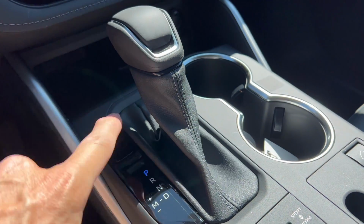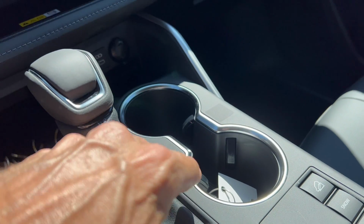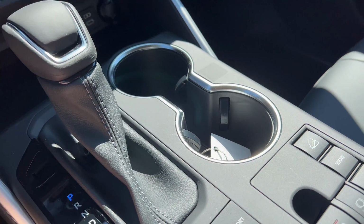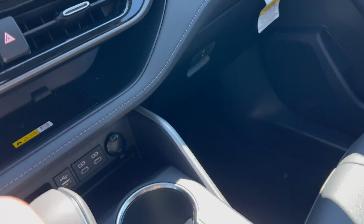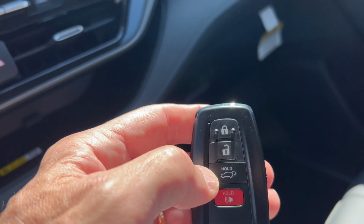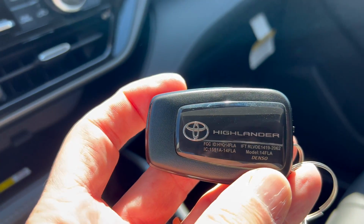Here we go. Here is the gear shift to go through this 8-speed automatic transmission. 2 cup holders with some aluminum trim, which is nice. No gloss black on the center stack, which I really like. It's all flat black, keeps those fingerprints away. Toyota key fob, fairly plain, right? Lock, unlock, pop the tailgate, panic button. On the back here it says Highlander.